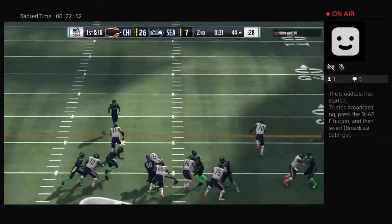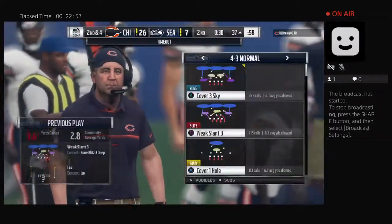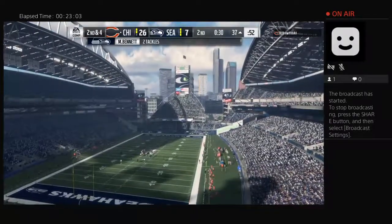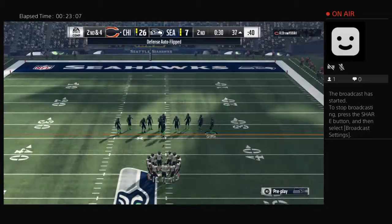On the handoff, this is Howard. And he's going to fight his way forward here for a modest gain. Now before this second down play, we'll get whistles and a timeout, as they get it right at the 32nd mark of this first half. 2nd down and 4.